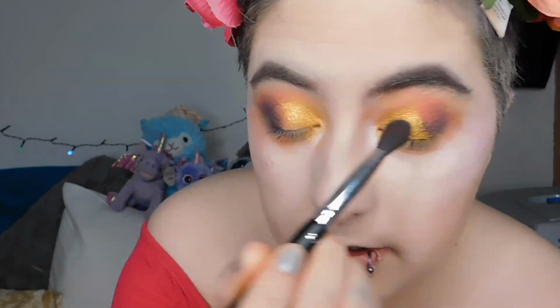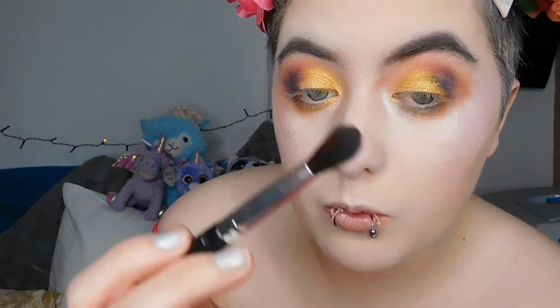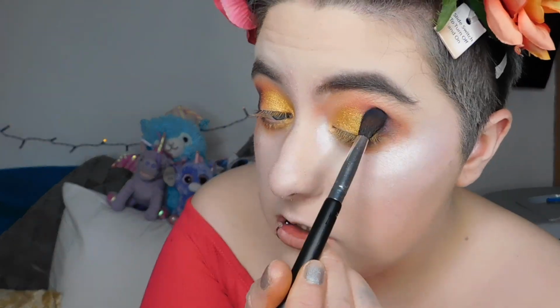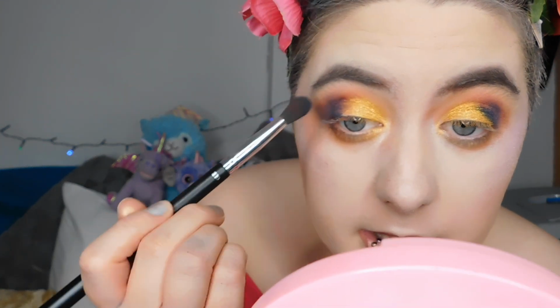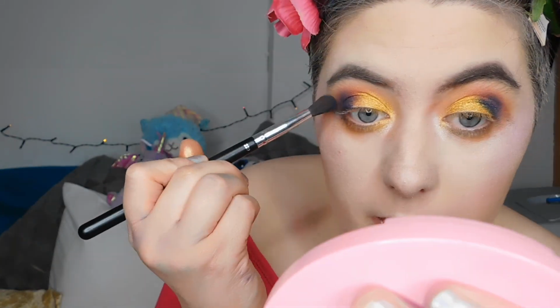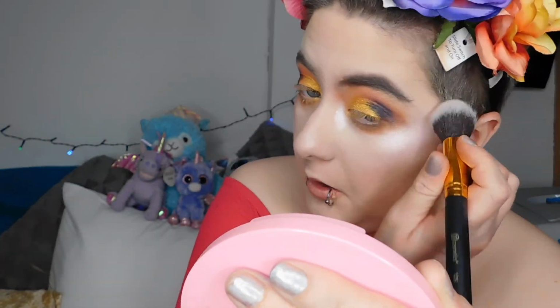I'm just blending this out with this brush right here, the 220 brush from Primark. Patting it in a bit, because you should use patting motions instead of just going straight in and blending, because this will limit the fallout that gets on your face. But just do your eye makeup first, which most people do anyway. So I'm just using a clean BH Cosmetics brush to clean that up.